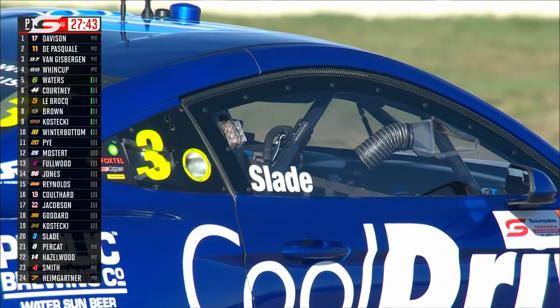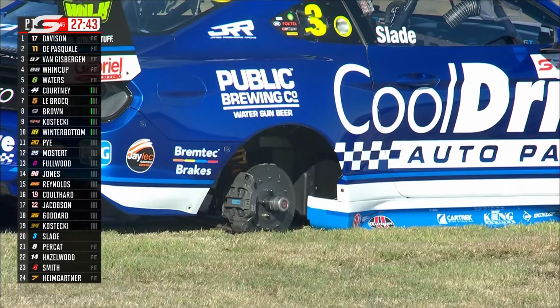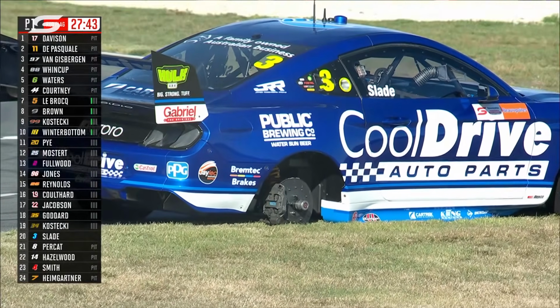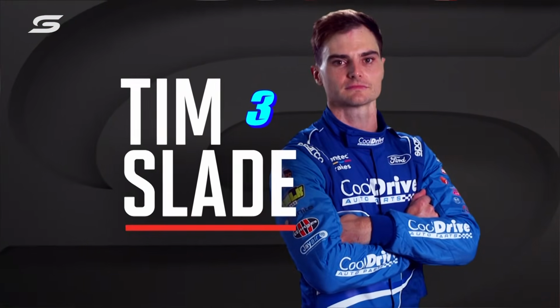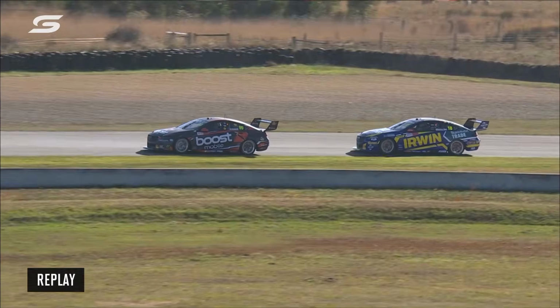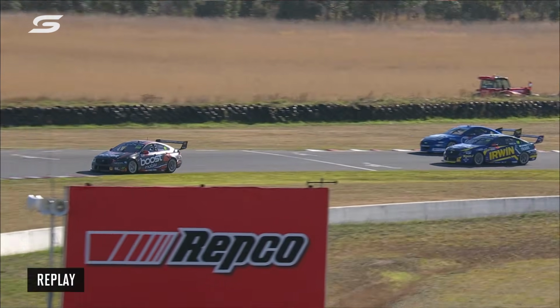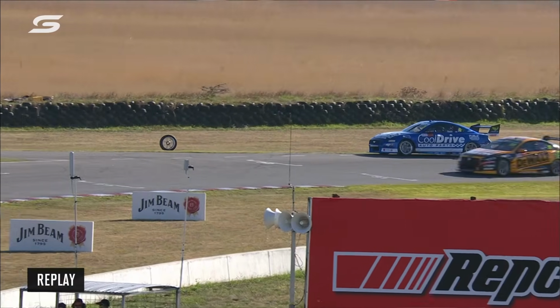Tim Slade stranded. Tim's actually been a mega story of 2021 as well, because if you're only just catching up with all of the pace around what's gone on in our championship so far this year, this is a brand new little outfit. It's a Tickford Mustang, but fettled by Blanchard Racing Team. A new group of people have been assembled and put together. Here's the replay of what happened. The Repco replay will show us that the right rear is well and truly parted company and set off on its own tour of northern Tasmania.